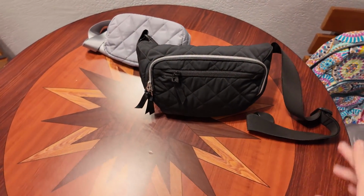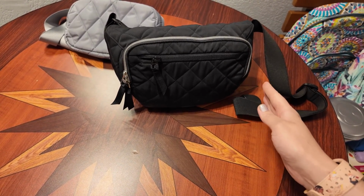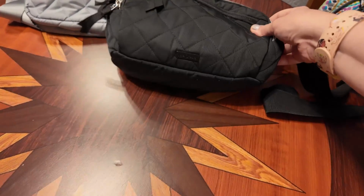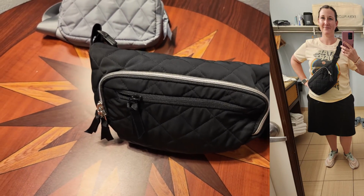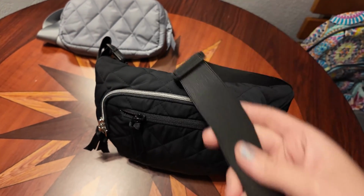Okay, so like I mentioned, this morning I knew we weren't going to be out for a full day. We were going to come back to the room and have a refresh and a reset. So I brought this Vera Bradley hip pouch. Fanny pack can be worn as a crossbody as well. Y'all, I am in love with this. I wore it as a fanny pack today.